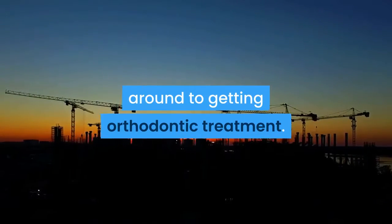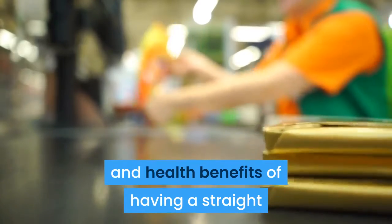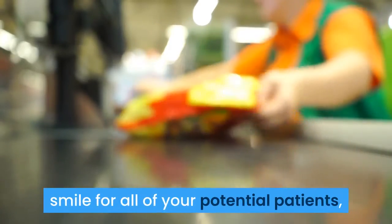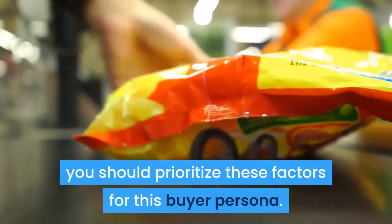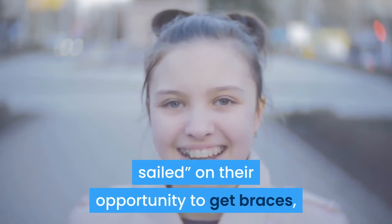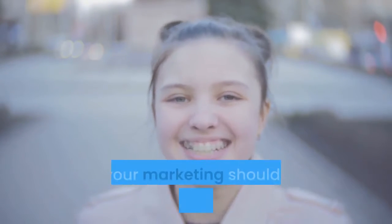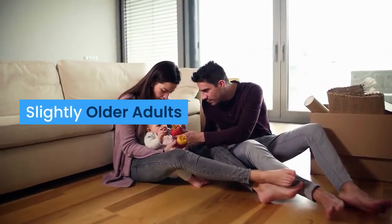Young adults. Whether entering college or venturing into the workforce, some young adults just never got around to getting orthodontic treatment. While you should highlight both the cosmetic and health benefits of having a straight smile for all of your potential patients, you should prioritize these factors for this buyer persona. Many young adults think the ship has sailed on their opportunity to get braces, but your marketing should help convince them otherwise.